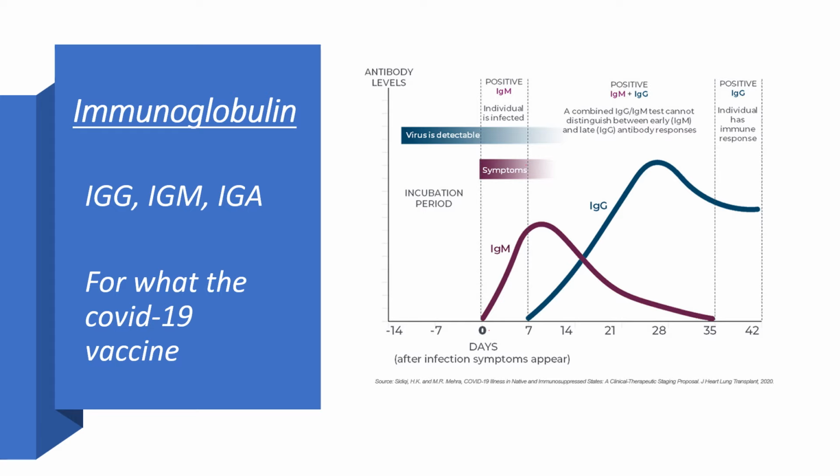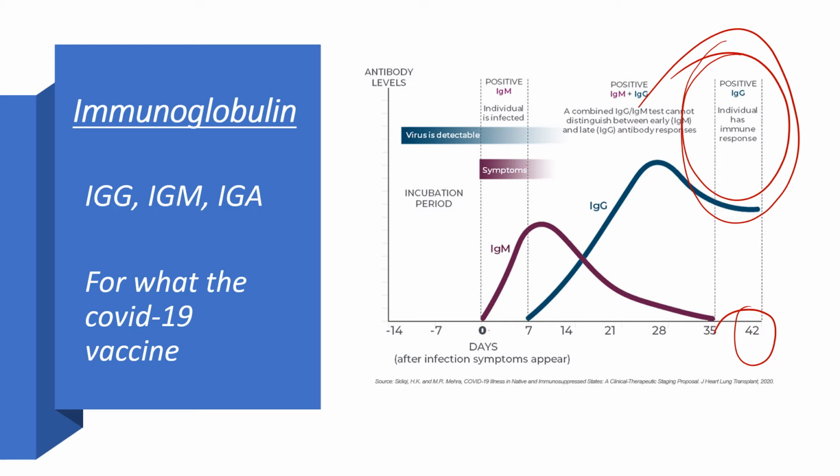But normally, as I said, we produce our antibodies within 42 days after you've been exposed to either a vaccine, a virus, or a bacteria, and you will have the immunoglobulin G there, positive, to have a robust immune response to that invader. So if that invader comes back again, you already have memory of how to fight it and how to kill it. So normally your antibodies will shift from time to time, whether you've been exposed or not.